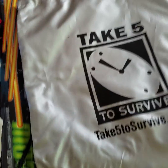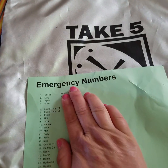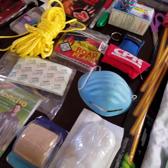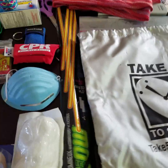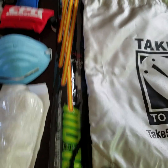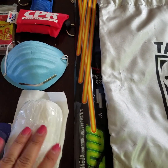Make sure that you have a list of all emergency numbers that I have given all of my family. Here is a quick example, in case you need it. Because you never know, cell phones might not be working, and I don't even know my husband's number. So anyway, here are some glow sticks so that in case you have to go out and change a tire at night, they can see you.